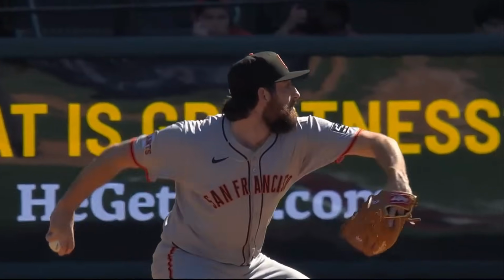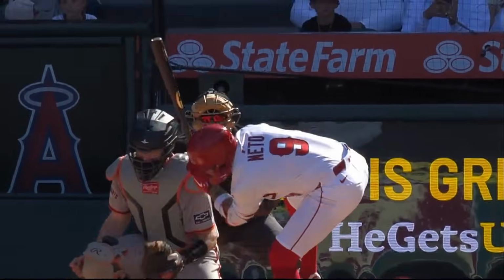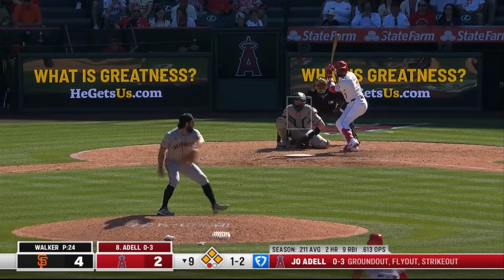He's running it off. Painful RBI for Zach Neto. Right in the stomach. I thought he got him in hand for a second. Abs of steel, though. Trying to win this series.